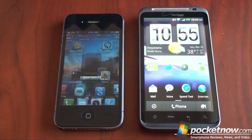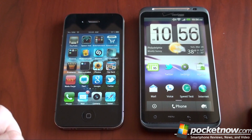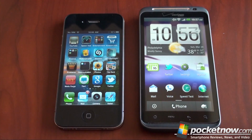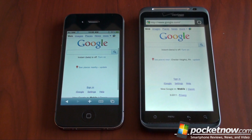But of course, whether that matters to you is determined by whether you're going to use video chat when you use your smartphone. Okay, so let's now compare the web browsers. Obviously, very important. We're going to try to launch the web browsers at the same time and see which opens fastest. They're probably both going to be instant, to be honest, so they're both pretty much instant. The iPhone 4 looked a little bit slower because it has that animation, but really at the end of the day, they are pretty much the same speed in launching the web browser.